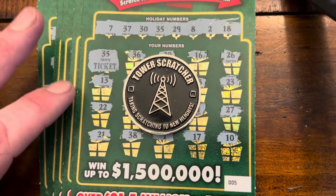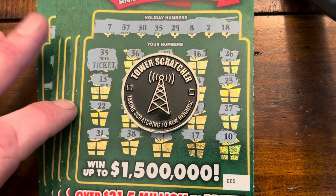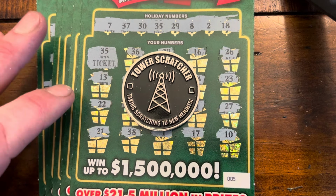But again, we got $240 back out of a $300 book. So that is a pretty good book.